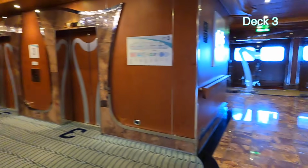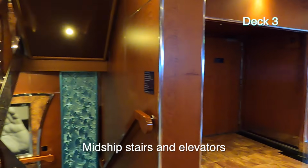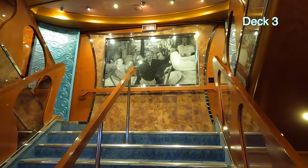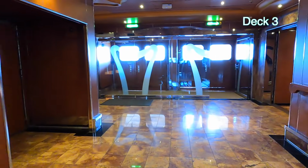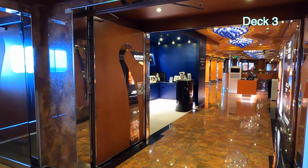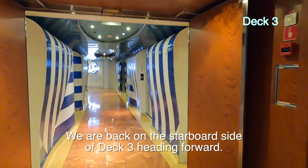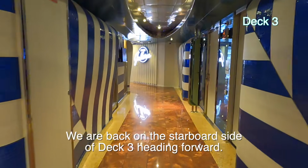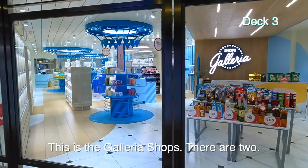So Circle C was right over there. There's the stairway, midship stairs. On the midship stairs is a photo essay on each deck about how that guy made that statue that's in the atrium. Pixels Photo Gallery is what it's called. And that's right there. That brings us to the Galleria. The Shops Galleria consists of 2 shops and restaurants. So there's this shop on this side that sells snacks and liquor.